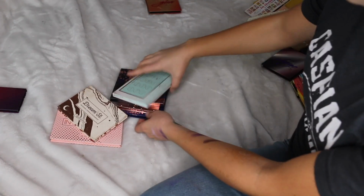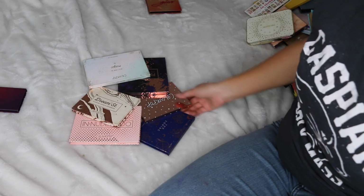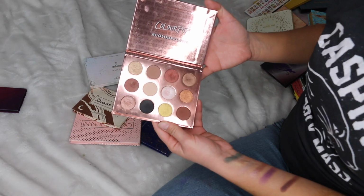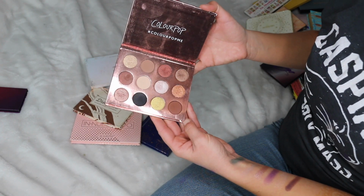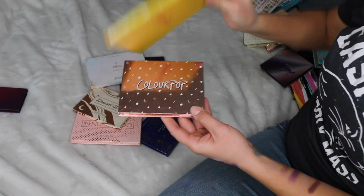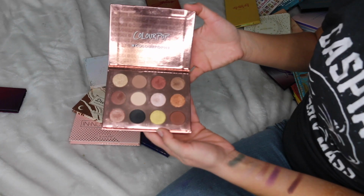Next up is ColourPop. I have fewer ColourPop palettes than I thought I did, which is surprising. But first of all, I think my favorite ColourPop palette is this I Think I Love You palette. If I want to take a neutral palette traveling, this is my favorite neutral palette. And I often will take these two with me together because they're both so small and easy to pack when I travel, and you can get some really flattering, beautiful looks with it.